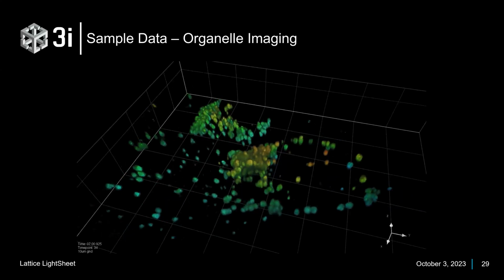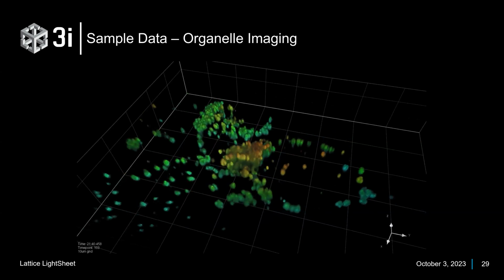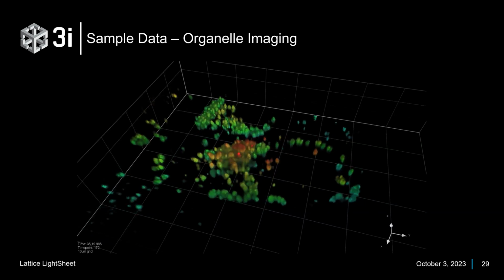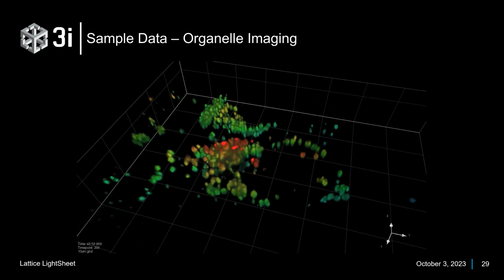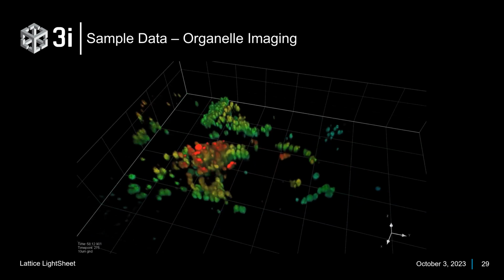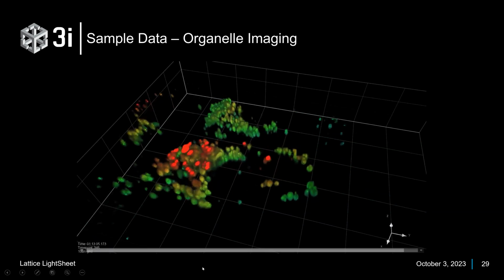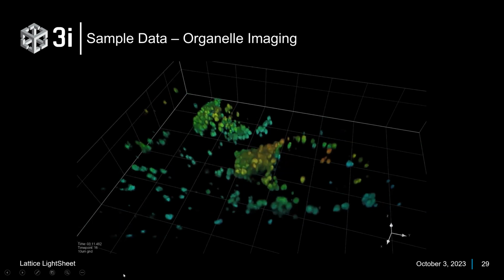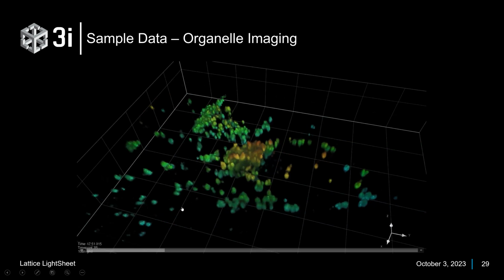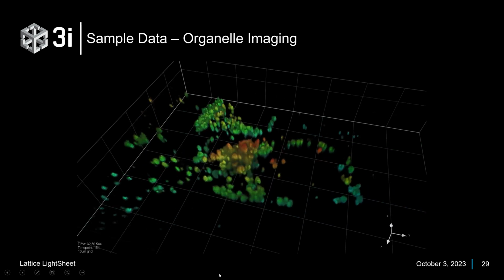Data, fun data. I just did this a couple weeks ago. This is lysosomes in some mammalian cells, color-coded by depth. We have red at the top, and you can see the cell slowly shifting up as it crawls over the cell next to it. To highlight the wonderful volumetric speeds, there are time points at the bottom. This was a volume essentially every second over a really large field of view, a couple of cells, to watch lysosome trafficking continuously for over an hour.